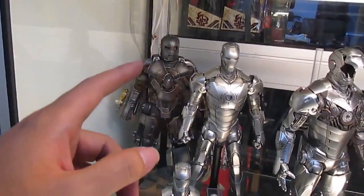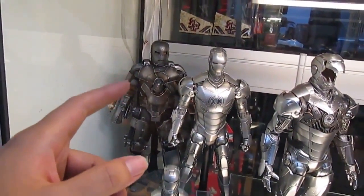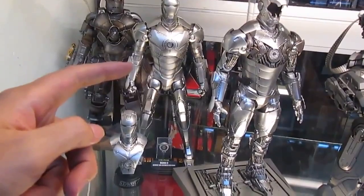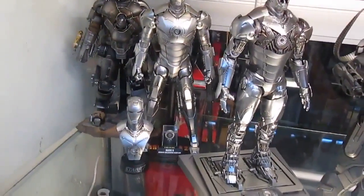Then we have the initial Iron Man that Tony Stark constructed when he was in the cave. And this one, I'm not sure, the Mark II Armored Unleashed version. So yeah, very impressive indeed.